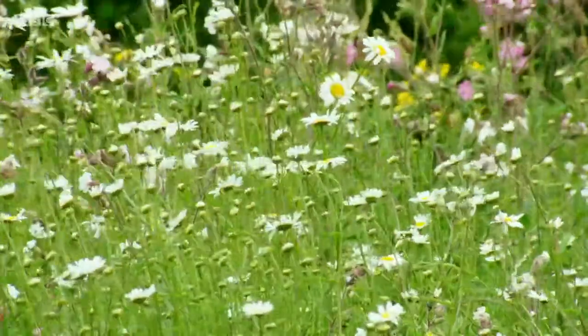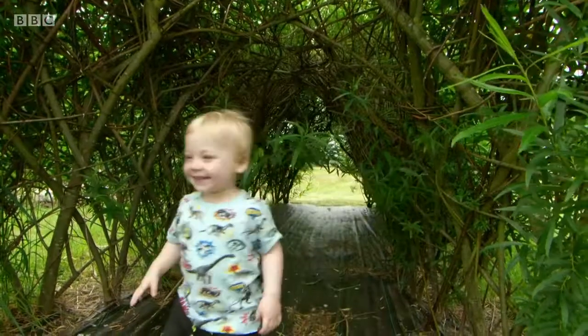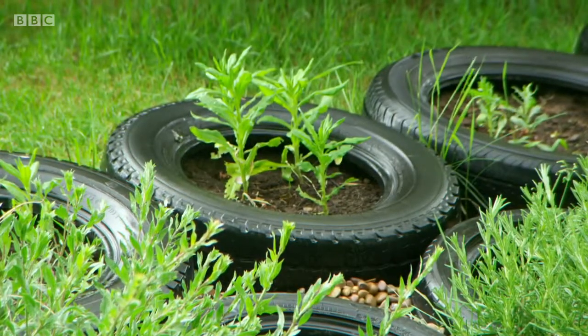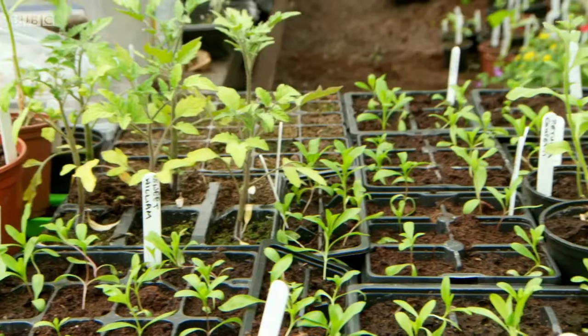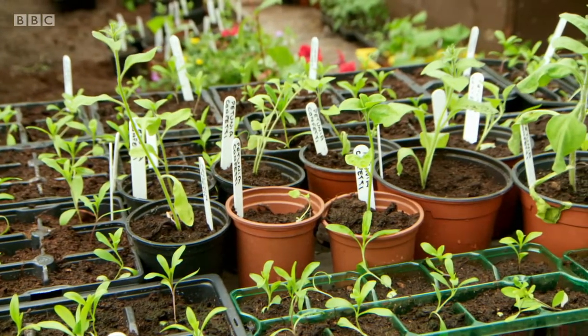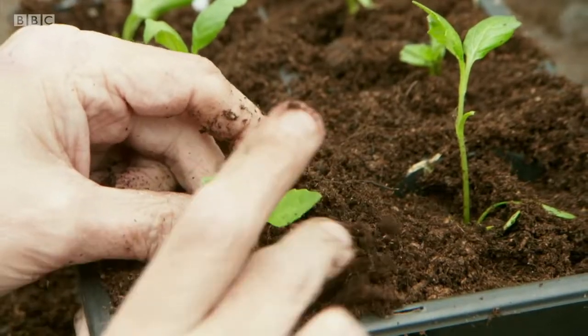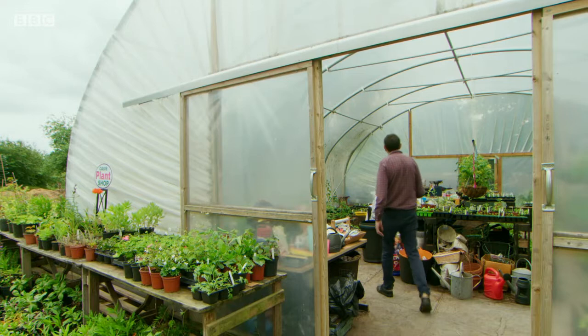Steve supported the volunteers to create a wildflower meadow, a willow tunnel for children, and they upcycle whenever they can. This sustainable ethos extends to their plants. They usually grow from seed, and today the ladies are busy pricking out. Here we go. I've been sent with some more plants for you.